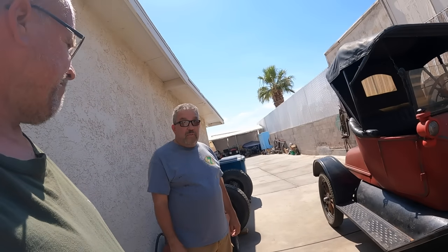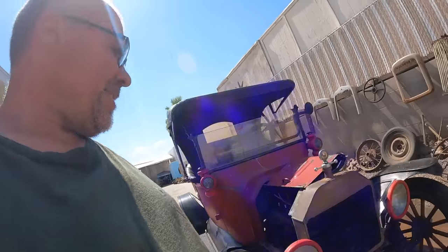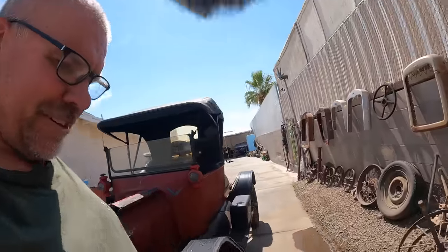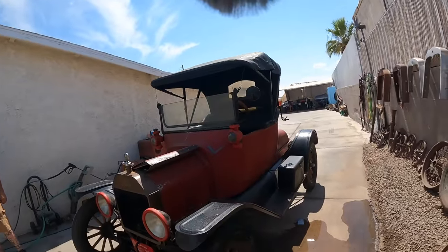Fired right up, dude. Yeah, within the end of the driveway, I could hear puh puh puh off a couple cylinders. Yeah, not bad for a 107-year-old car. Dig it.